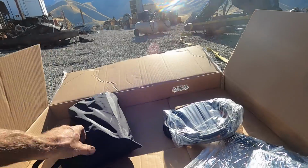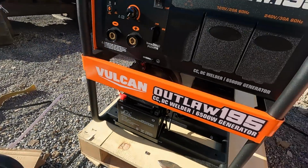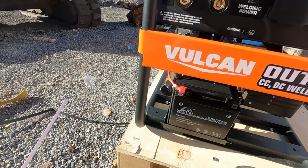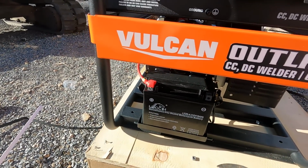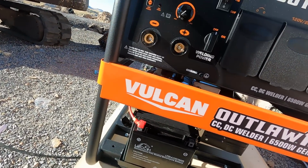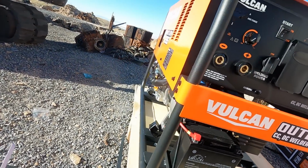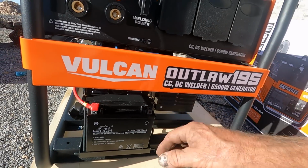What's this? Oh, there's the ground. Alrighty. Now, I knew there was a screw that came out of the box earlier today, and I don't know where it went. Must have been that one. So I will have to look for it for the battery. That's for the ground.